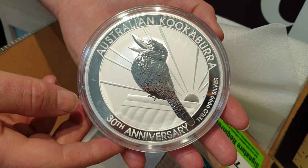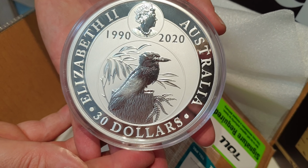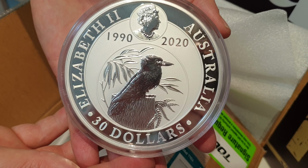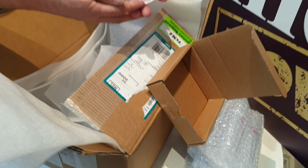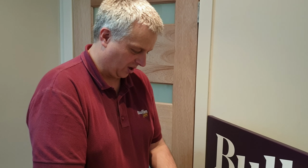One more look at the other side, if you don't mind. Of the back, not just the side. And again, lovely 2020. 1 kilo has come up really beautifully in the 1 kilo size, and we've got more things coming really soon, haven't we? We've got lots of epic unboxings. We have some epic unboxings.